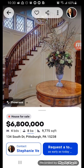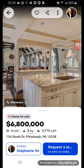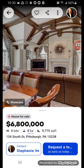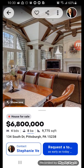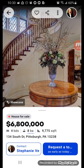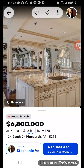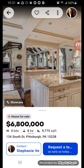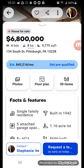The median home cost in Pittsburgh is $1,473, which is well below the national median asking rent of $1,711. So Pittsburgh is one of those few cities where it's actually cheaper to own than rent. The home we're going to be looking at today is located at 134 South Drive in Pittsburgh, Pennsylvania, 15238. It's going to be $6,800,000, 4 bedrooms, 8 bathrooms, 9,775 square feet. And Pittsburgh's kind of a cool city.